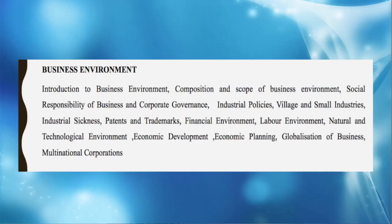The third course is business environment. In this course, the learners will know about concepts of business environment, the composition and scope of business environment, then the industrial policies, village and small industries, industrial sickness, patent and trademark. So these are some of the concepts that will be covered in the course business environment.